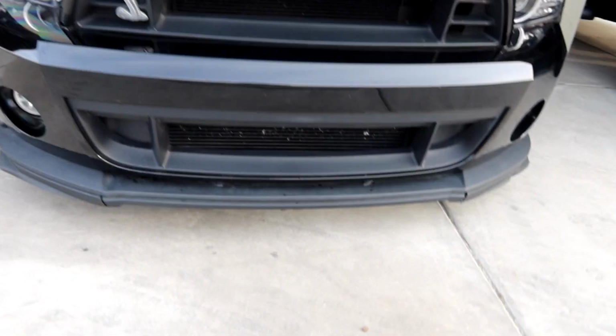That is why I try to wash my car at home, but it's kind of hard and annoying to get my pressure washer out, get everything out. But I guess this was the end result.